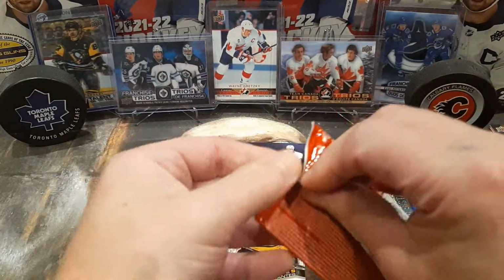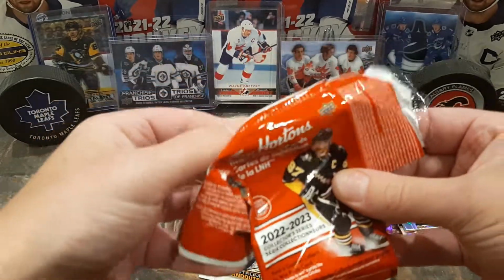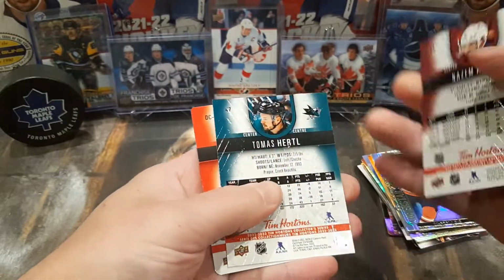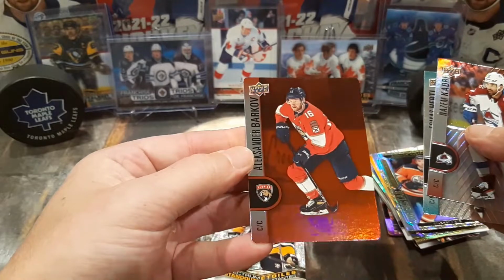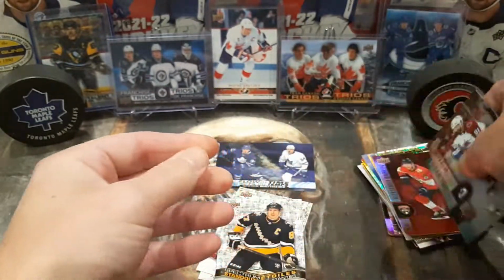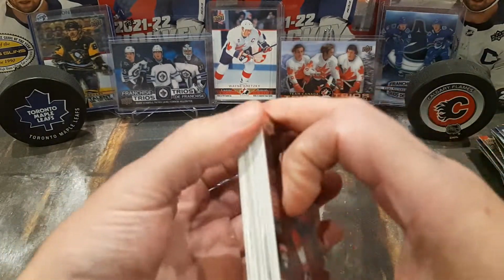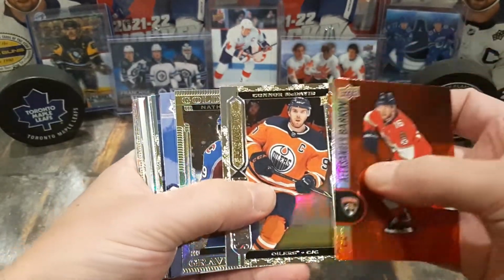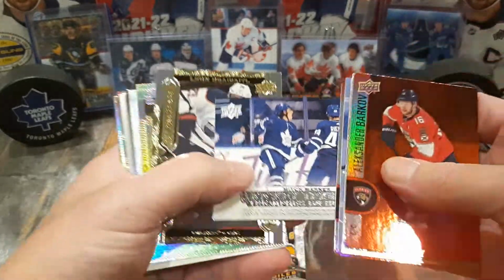Last pack, here we go. Some of these packs open very, very easily. We got Nazem Kadri, who's on the Calgary Flames now, Thomas Hertl, and an Aleksander Barkov for the red die cuts. So very cool. Looking forward to completing as much of this set as I can. Red die cuts are always a favorite. Gold etchings. Very nice. Very well designed.